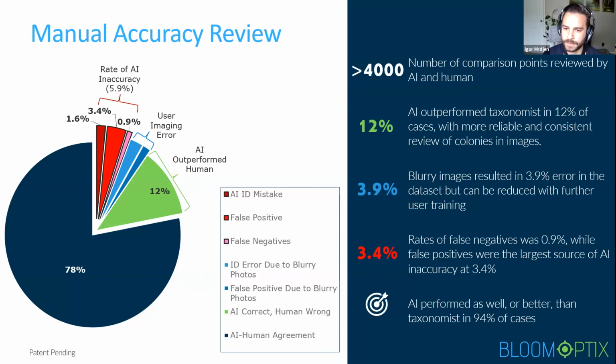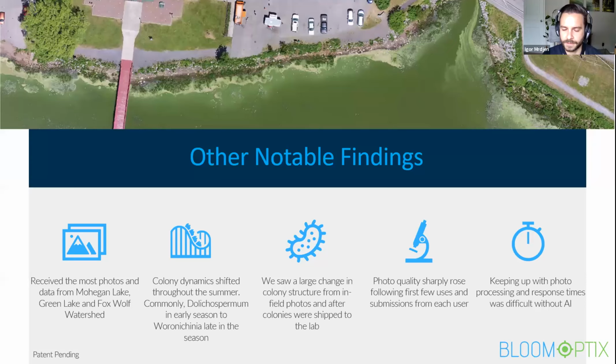And so, yeah, we were really encouraged to see that actually those blurry images decreased in frequency exponentially after the third or fourth time somebody was using the platform. So we're really confident that even that 3.9% can be decreased almost down to zero with better training.